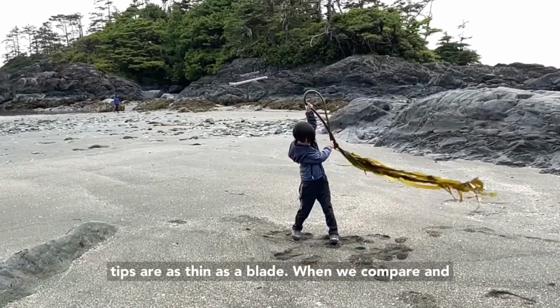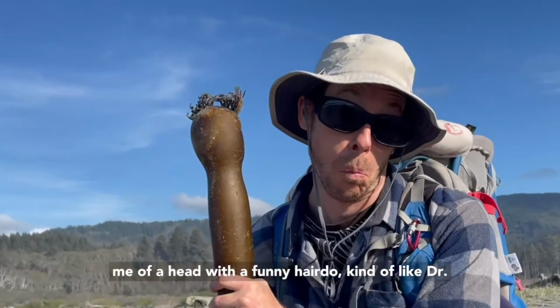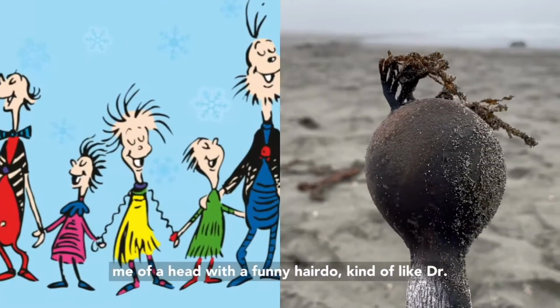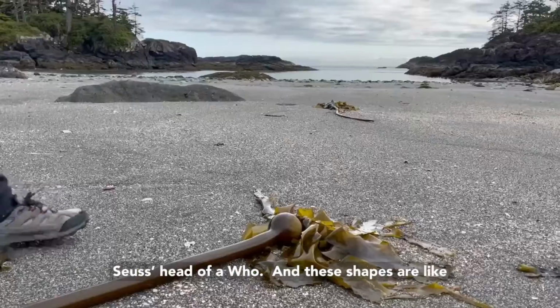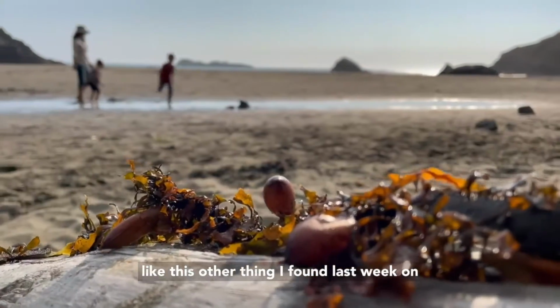What else? What else? Look, these wavy tips are as thin as a blade. When we compare and contrast, the connection is made. This reminds me of a head with a funny hairdo, kinda like Dr. Seuss's head of a hoop. And these shapes are like the leaves that I've seen on trees. The colors are like this other thing I found last week on the beach.